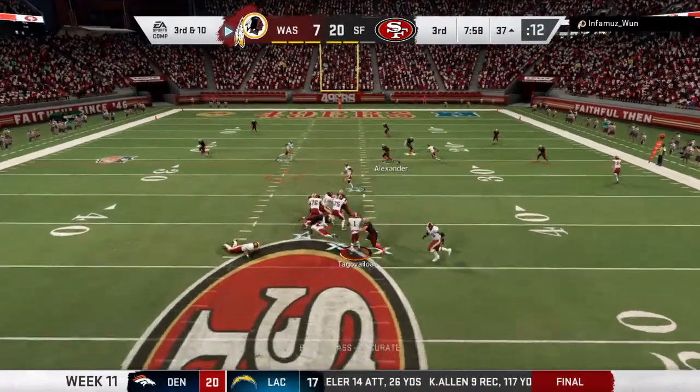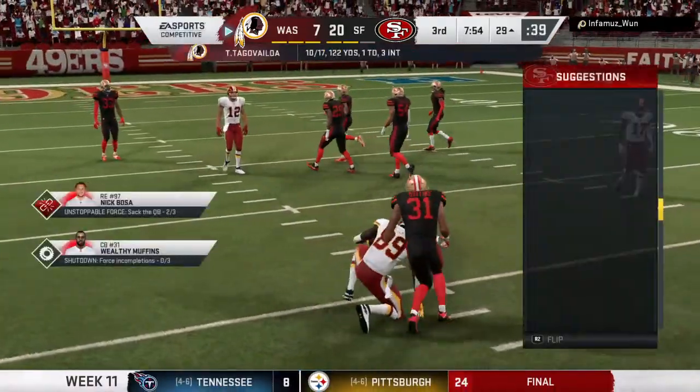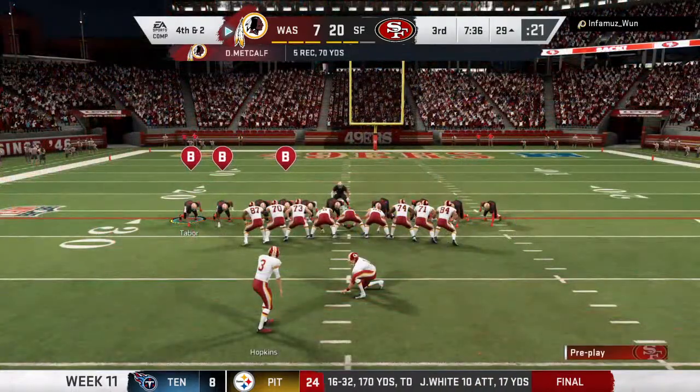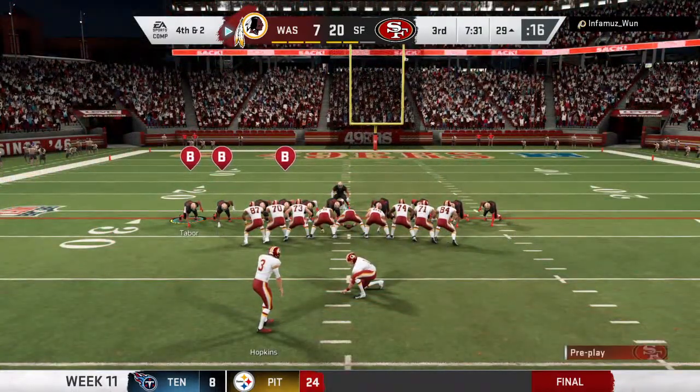They're going to look to throw over the middle, that's caught by Metcalf. And he will be marked down short of the first as they get to him at the 29. They get 7 there, but it brings up 4th. Dustin Hopkins on for the field goal.